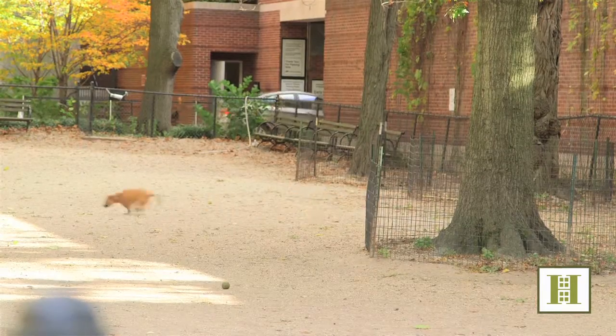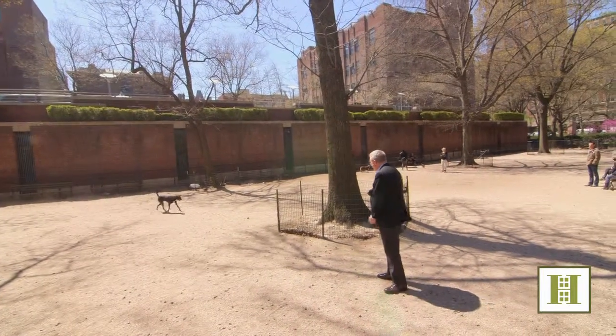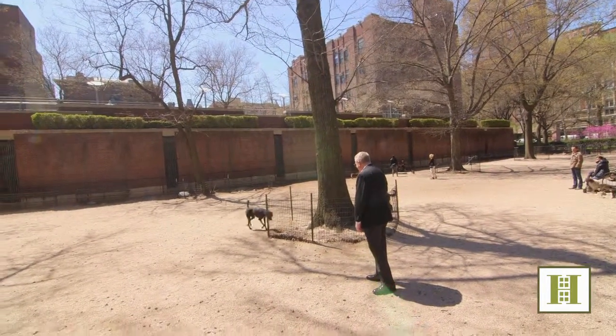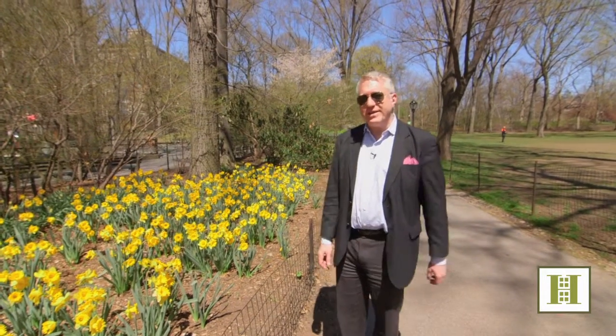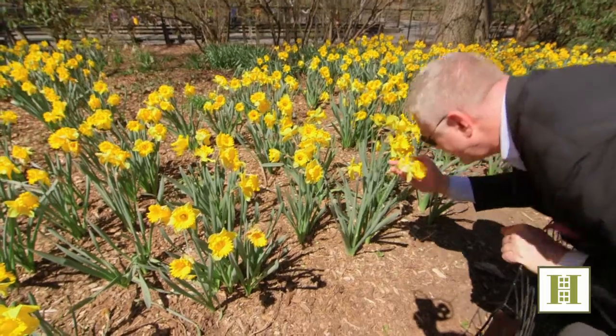Or if you're one of the many dog owners in our city, take your dog out for a stroll in one of the many dog parks that we have. I'm a cat person myself, but I have nothing but love for you dog owners. It's never too late to stop and smell the roses, or in this case, the daffodils. Except they don't smell.